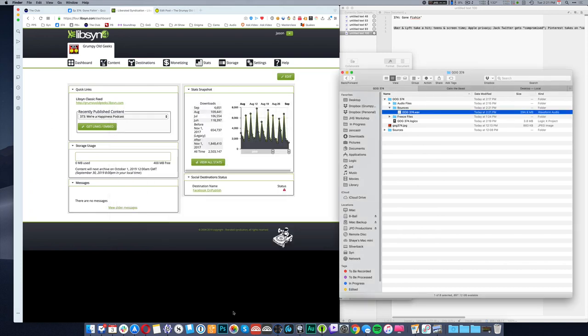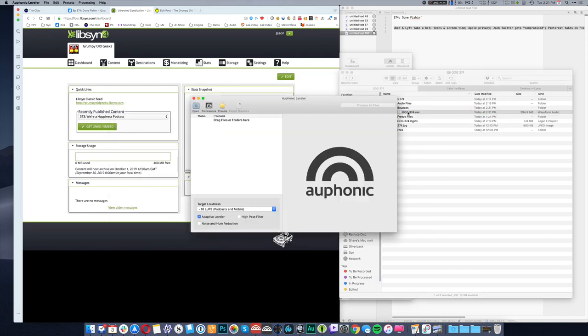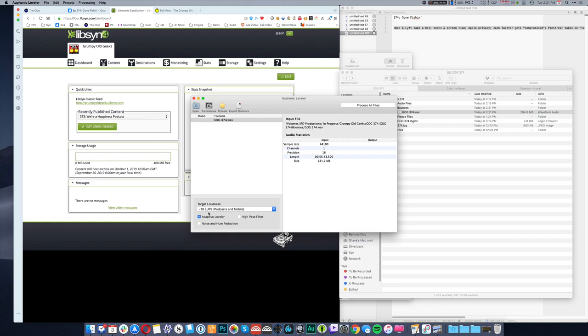Oh, I was already doing another show, so open it back up. I just use -16 LUFS, which is the good standard, and an adaptive leveler, and boom. What this is going to do is basically quote-unquote master it. It just brings all the levels up. The adaptive leveler in Auphonic is just a godsend, worth every penny.